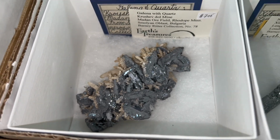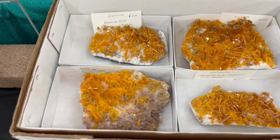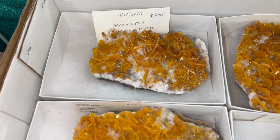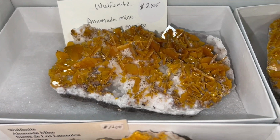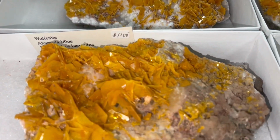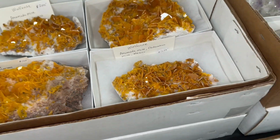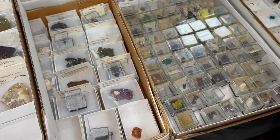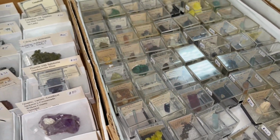Gorgeous galena. Got some wulfenite. Some little perky box specimens.